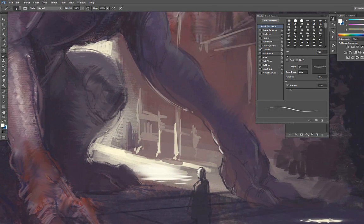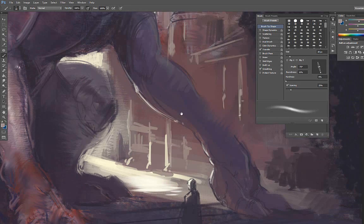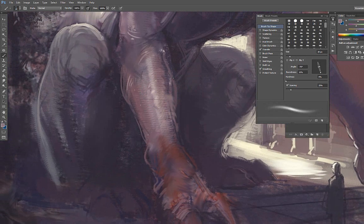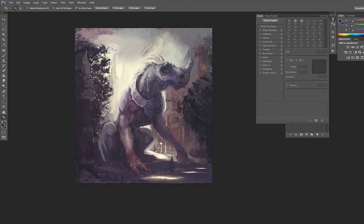As you can see, I'm trying to move around the painting, not focus on one area. I still have that bad habit of sometimes focusing on one area and going in there and just detailing it, and then you zoom back out and you see you haven't touched the rest of the painting. And that's one of the cons of using Photoshop. Sometimes when you have the option of zooming in, you forget about checking out the rest of the painting.